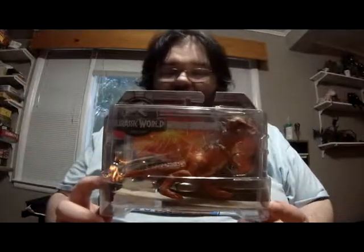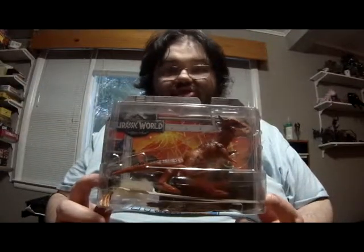And finally, we have the Stiggy from Jurassic World. I got it when they blew out all of the Jurassic World toys. It was at Walmart when they brought them down to like $4 and $5 a piece. I was lucky I managed to get him. I've been wanting to go back to get the Indoraptor, but I haven't been able to.